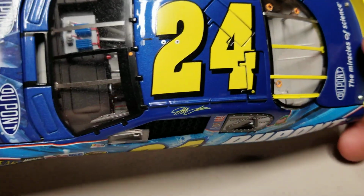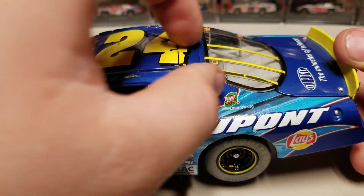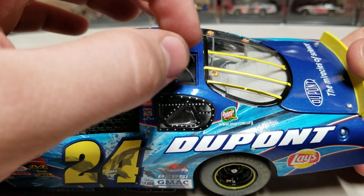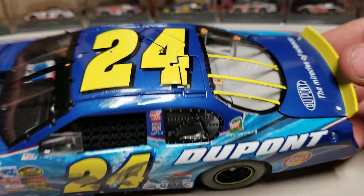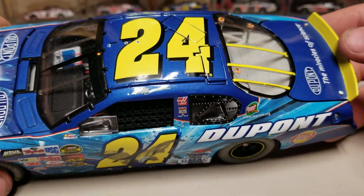On the roof, you see a couple little spots for antennas and a roof cam. Then we have the roof flaps that do open because in 2004 they did have the tethers and the roof flaps. Not on the standard car, but they did on the Elites. So it does have those. You can see the yellow stripes on the back window and then the metal piece over there. DuPont, the miracle of science.